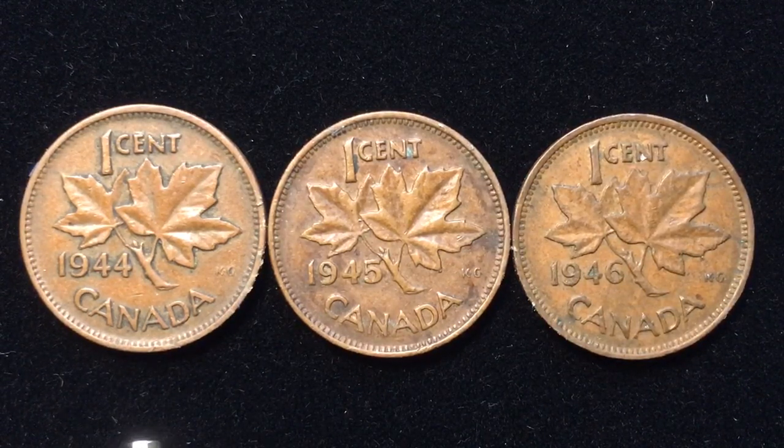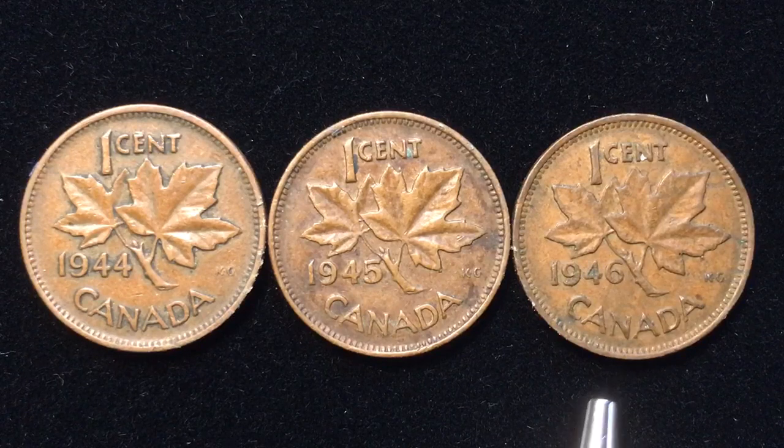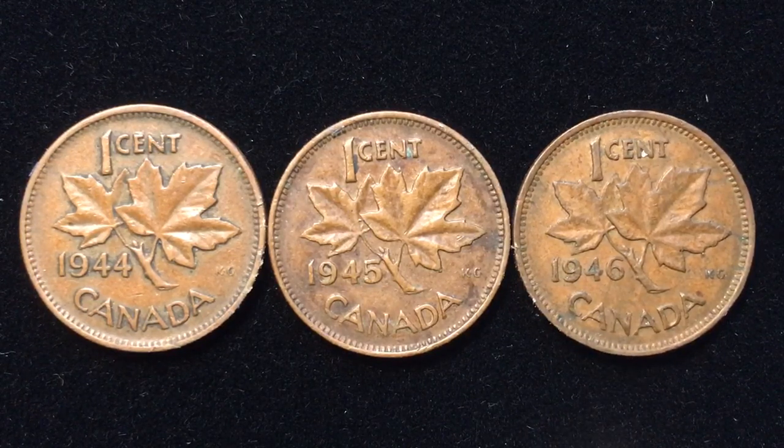All of these coins again are made of bronze. They're 3.24 grams in weight, 19 millimeters in diameter, and 1.65 millimeters thick. In 1944, there were 44 million of the 1 cent coins made. In 1945, there were 77 million. In 1946, there was almost 57 million of these coins made.